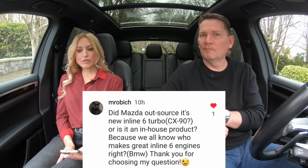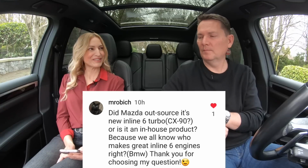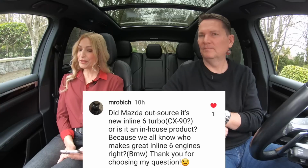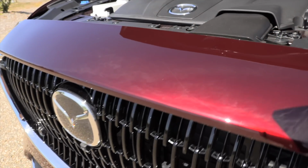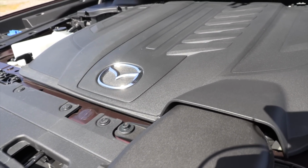Did Mazda outsource its new inline-six turbo CX-90? How many times have we heard this about the inline-six? Or is it an in-house product? Because we all know who makes a great inline-six engine, right? BMW. Oh, I was going to say Chevy. If you know anything about engines, those legendary inline sixes from the 60s, I joke around, but no, this is nothing to do with anybody else. This is a Mazda inline-six. It's brand new, and it is not a BMW inline-six.